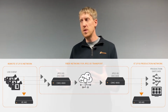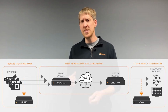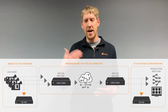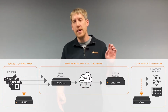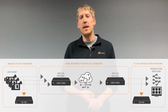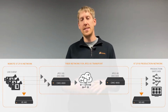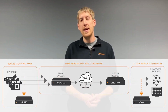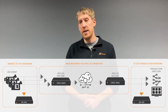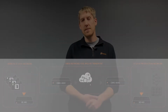But of course, with 2110 also comes extremely high bitrate. So really that's where JPEG XS steps in and allows us to drive down the bitrate. So we have the high flexibility, the extremely low end-to-end latency, but it's half the calories, right? We're able to compress that down at 10:1 compression and maintain an end-to-end latency of less than a frame of video. So a huge gain with 2110 systems using JPEG XS.